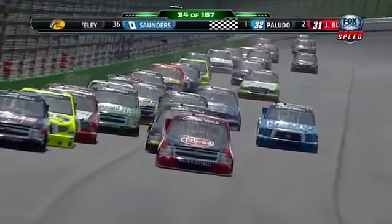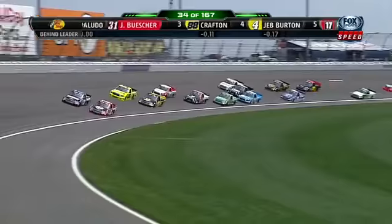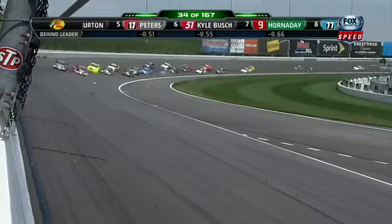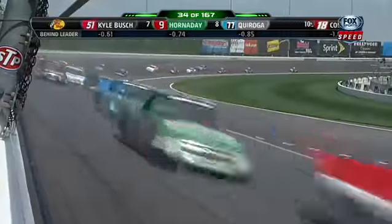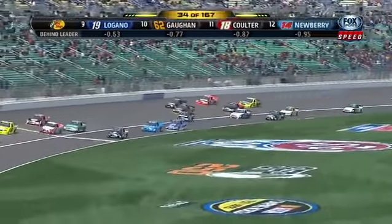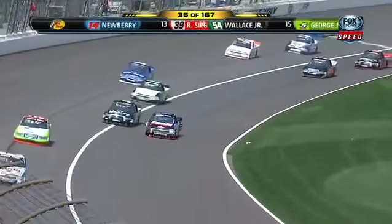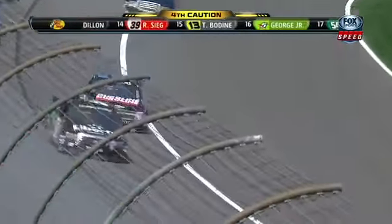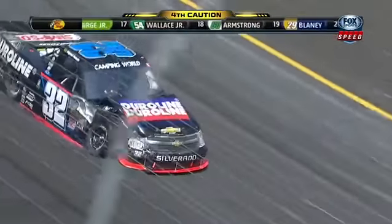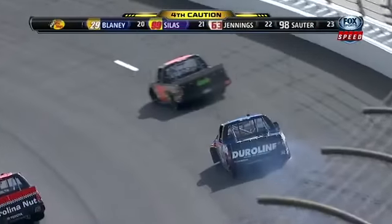And around they go and into the wall. Now Paludo back into the wall. Buescher get into the wall as well. Paludo hits it hard. I was just thinking when they got ready to do that restart, what a dilemma. You've got 3 teammates up there running 1, 2, 3, and you know they would love to try to get in line or whatever, but you had people wanting the lead, and man, I just think that yeah, he got loose and got into us. Yeah, that's awful tough.